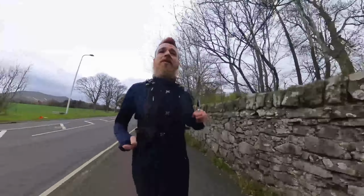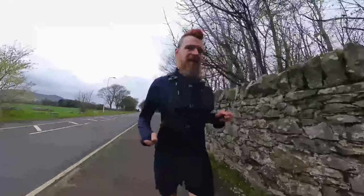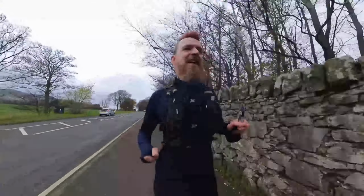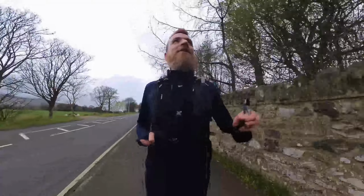Apparently these ones, Science in Sport, you're supposed to take one every half an hour. So I'd be taking like 6 of them during the marathon. I don't know what my stomach would be saying after 6 gels and nothing else during the marathon, so go back to what you know, which is Tailwind.